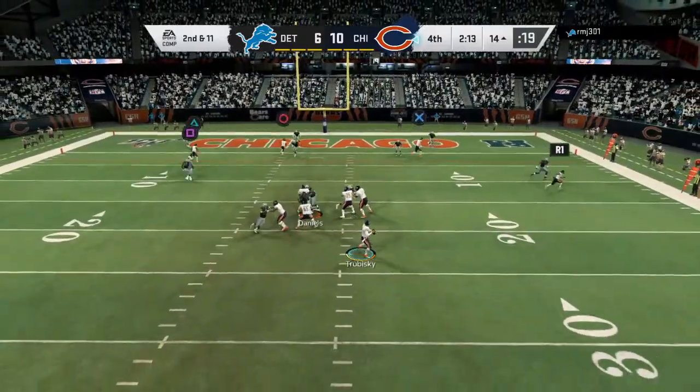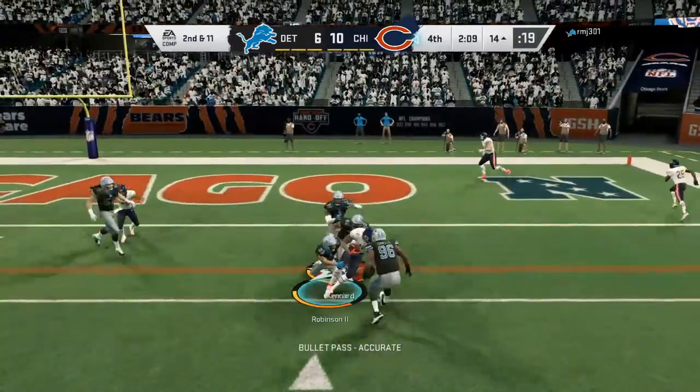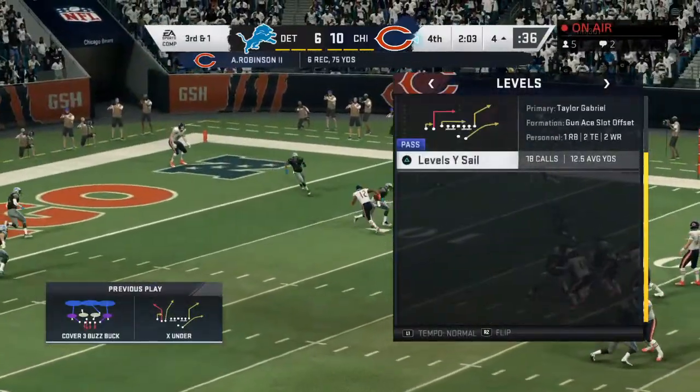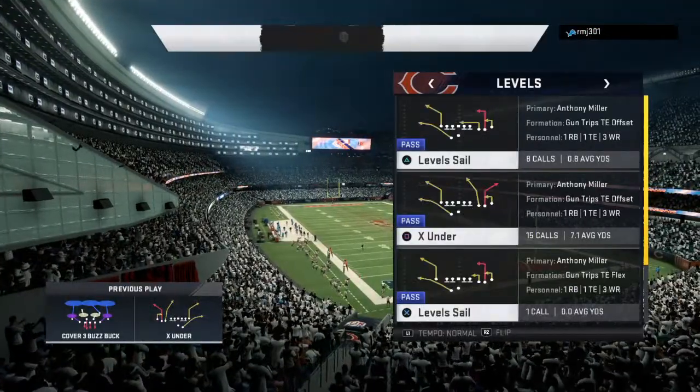From the gun, it's Trubisky. Robinson's got it, and the stop will come inside the 5 at the 4. They get 11 back on that one. It leads to third down. Whistles now in a timeout defensively.